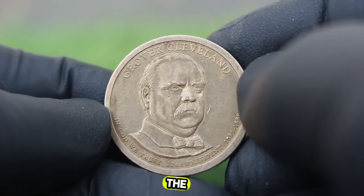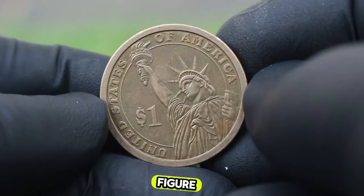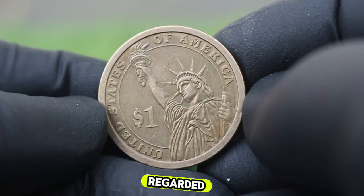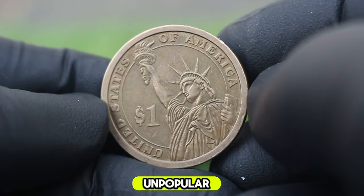Cleveland's insistence on the gold standard and his vetoes against high tariffs earned him respect from many, but also made him a controversial figure during his time. To this day, Cleveland is often regarded as a president who stood firm in the face of adversity and remained dedicated to his principles, even when they were unpopular.